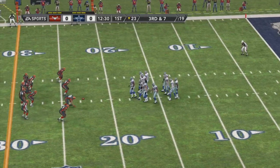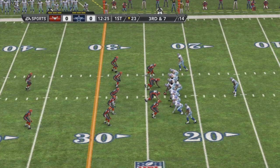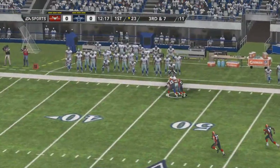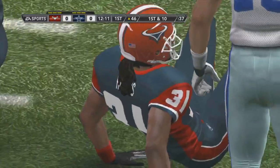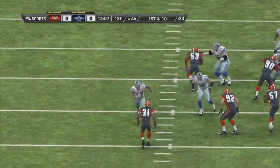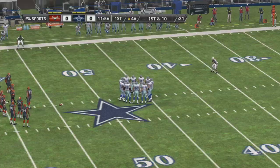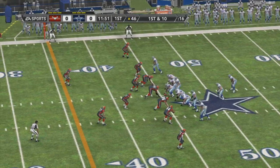Facing 3rd down now and 7. Throws to his right. Caught and dropped immediately. They complete a long pass play. After a big play like that, it's really important for the offense to get in the huddle and get out, keep this attack going. Right now they have the defense on their heels. Excellent gain through the air. We'll set them up with another 1st down and 10.